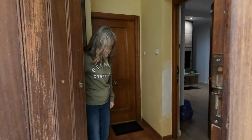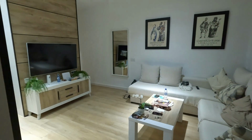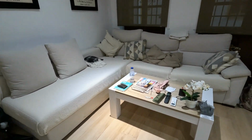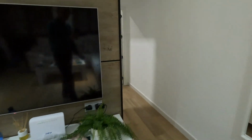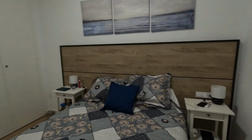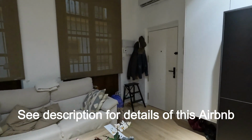Hola! Is this your home for the week? So this is our ground floor apartment. Nice, spacious, open plan living room and kitchen. Large TV. And bathroom with a lovely shower. And the bedroom with loads of cupboard space. It's a great place to stay in the heart of Seville, with a short walk into the major parts of the city.